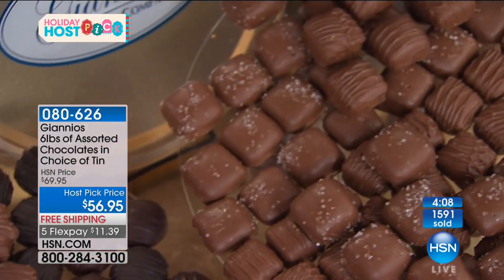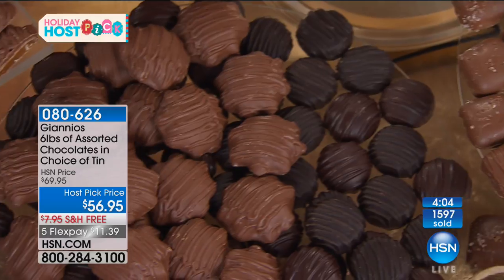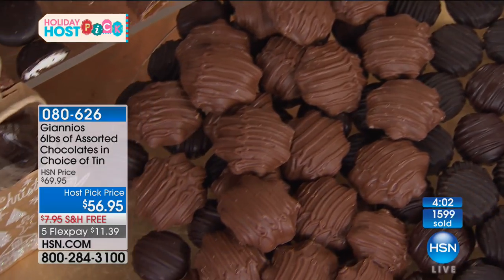Even if you don't buy these today, I highly recommend Giannis for any occasion, for Valentine's Day, for a treat for the folks at work. It is such beautiful, delicious, luxurious, gourmet chocolate that does melt in your mouth.